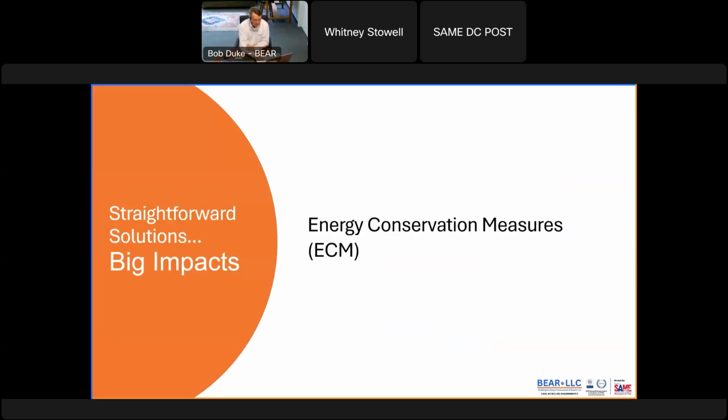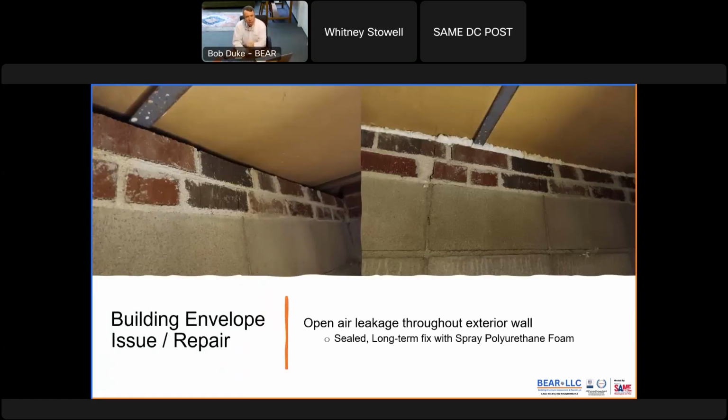So let's take a look at a couple of examples of ECMs in situ. Next slide, please, Whitney. Here we have building envelope repair. This is the top of a wall. And you can see the open air leakage that was around the entire exterior of this building. And with some simple spray polyurethane foam, it's sealed. And that foam will not go anywhere. It won't degrade. It won't move for the entire length of that building. Next one, please, Whitney.